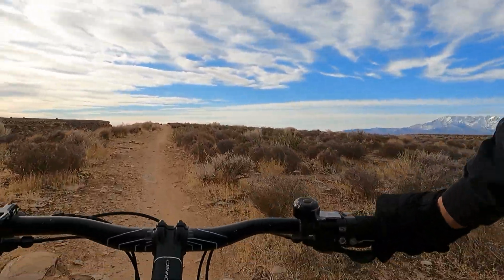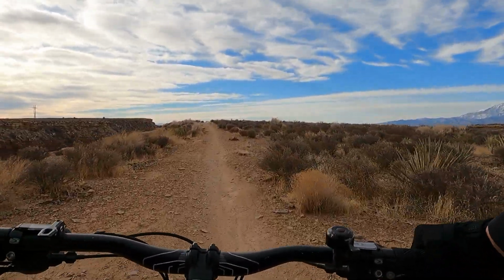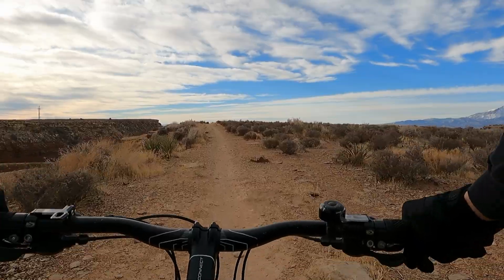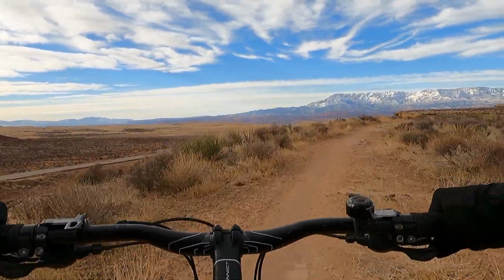2.7 miles. Blue green. Beginner. Supposed to be fun. Looks like this trail's a top of the Mesa ride.